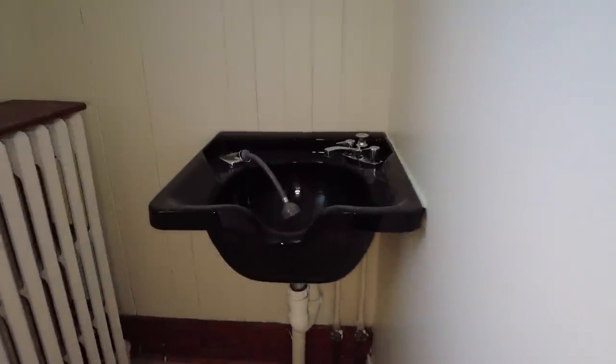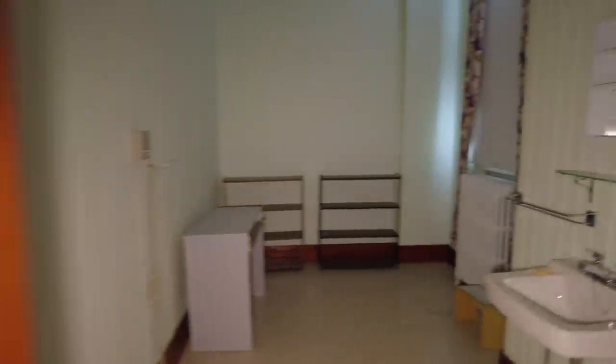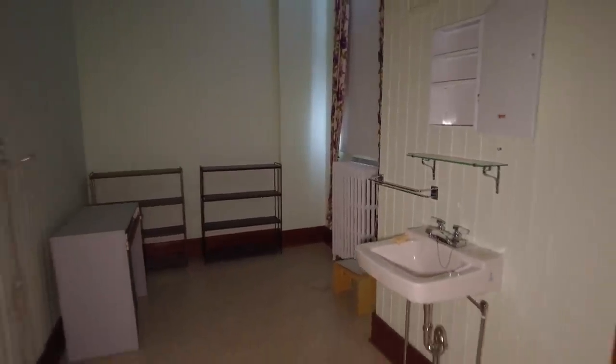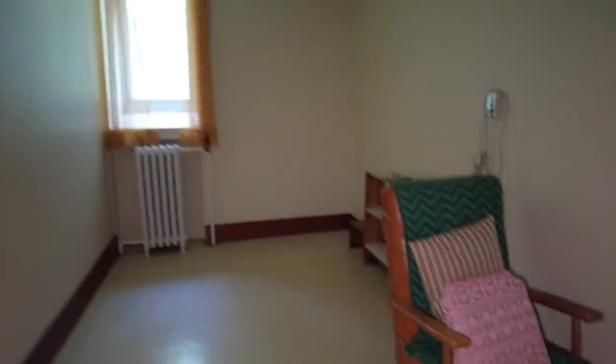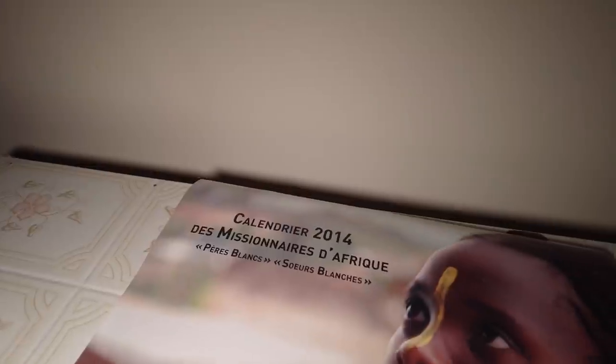Well, here you can have your hair done right there, eh? And then there's a larger shower here. Climbed up there last night, and it just goes up to the elevator control room. There's nothing interesting up there, unless you're interested in elevator controls. This is a 2014 calendar, so we've seen a 2012 and a 2014 calendar.